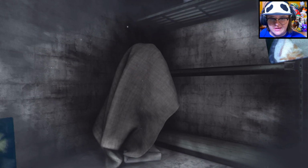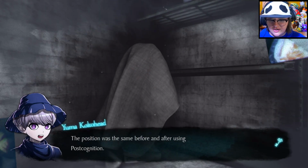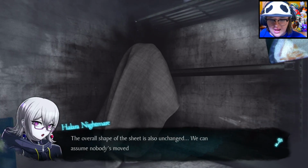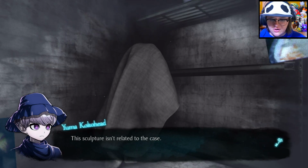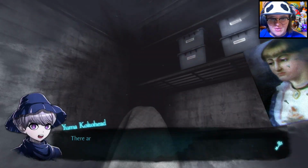Okay, what about the sculpture again? Oh! It's a sculpture with a sheet over it. Position was same as before after using post-cognition. The overall shape of the sheet is also unchanged. We can assume nobody's moved it. The sculpture isn't related to the case. Well, obviously. But what about the boxes now?